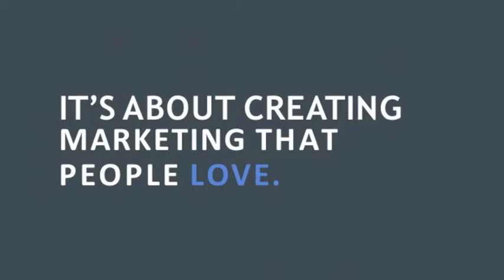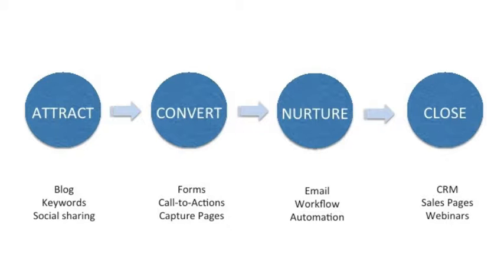It's time for you to support that buying process. It's time for you to join in and empower your potential customers to make the right decisions for themselves. So how do you actually do modern marketing? Well, the best way to start is by understanding the modern marketing methodology.